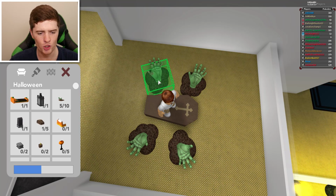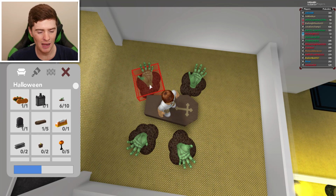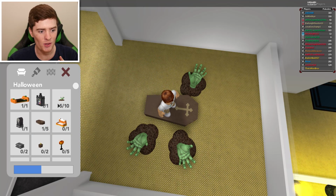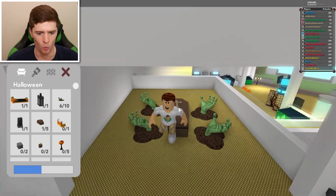By the way, there's a glitch. If I put this down and try to move it, I can't actually move it and place it down. I have to place another item down and take it back, then put this back and move it again. That's a little bit annoying, but we'll just deal with that.